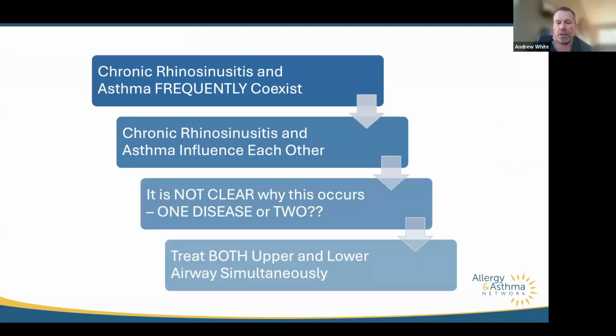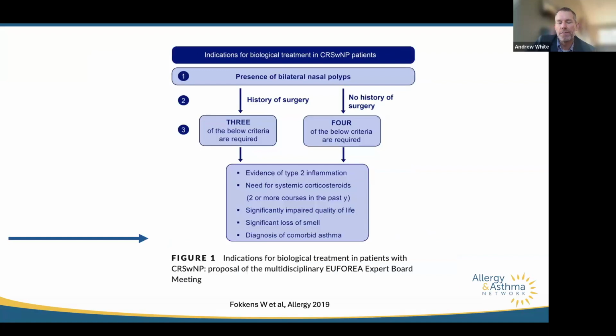All right, so now we're going to switch and talk a little bit about treatment. This is something that I'm pretty passionate about, and I'll get to some areas I think we need to continue to push the needle from a research standpoint. I'm coming at this again from the polyp standpoint. I think that's the easiest way just because comorbid asthma is so common and so clearly influential.